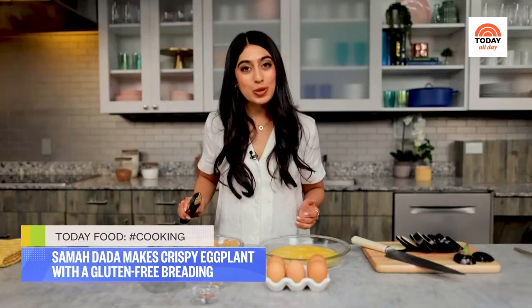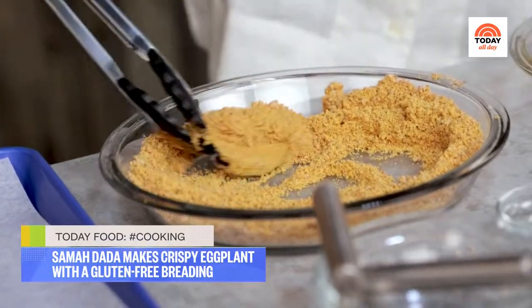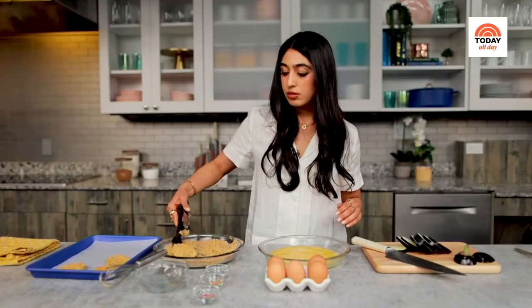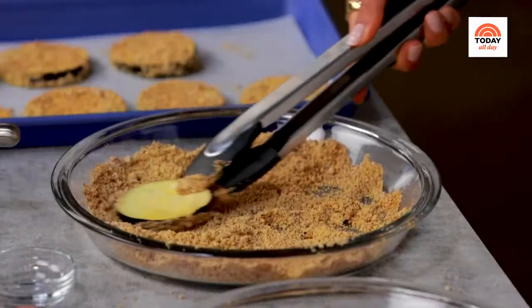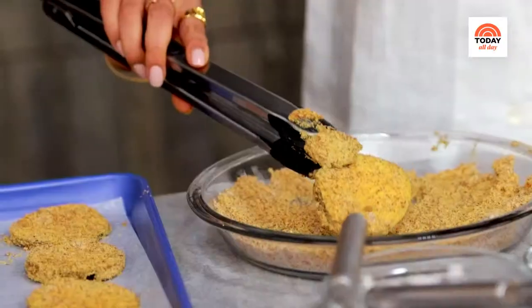Into the parchment paper we go. Now we're just gonna repeat. This is a way better fate for your eggplant than the trash, I'm just saying. Last one, getting a little emotional. Don't worry about those guys though, I promise I will bread them later.